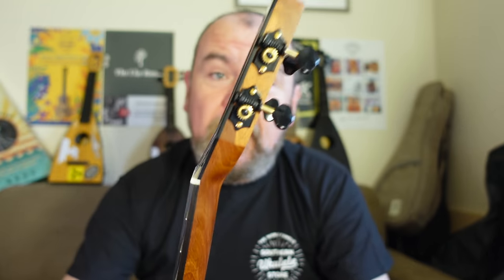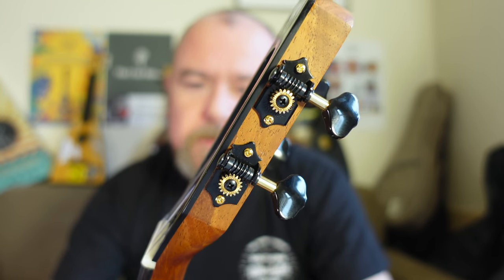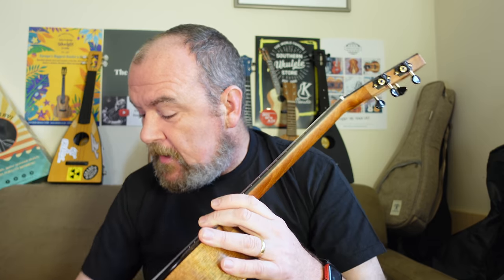The tuners are made by Prowl. They are really good quality tuners. I love the contrast of the gold and the black. It comes fitted with a set of clear fluorocarbon strings, and you also get a really nice padded gig bag with both the Flight logo and the Southern Ukulele Store logo.